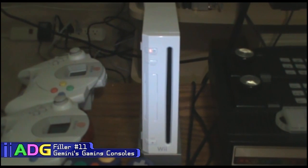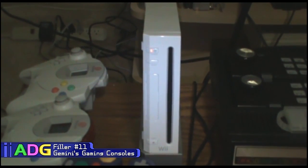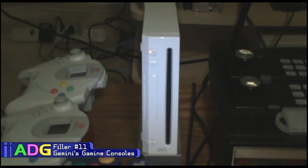And my PC is my most powerful system, so there's no reason for me to have those consoles. So my Wii is the most powerful game console I've got connected to my television. And I actually do still use it.